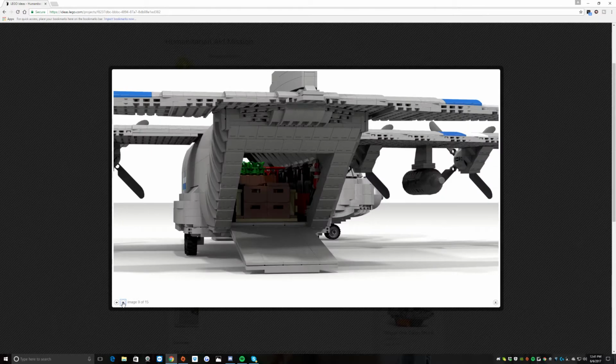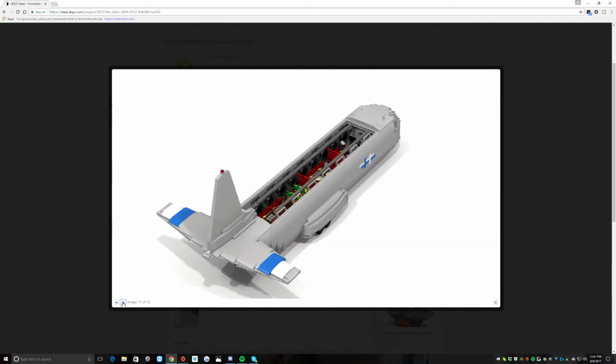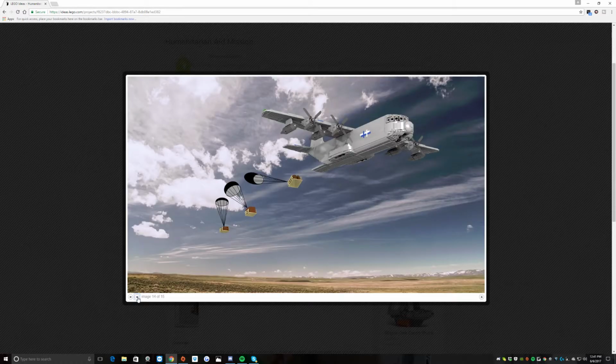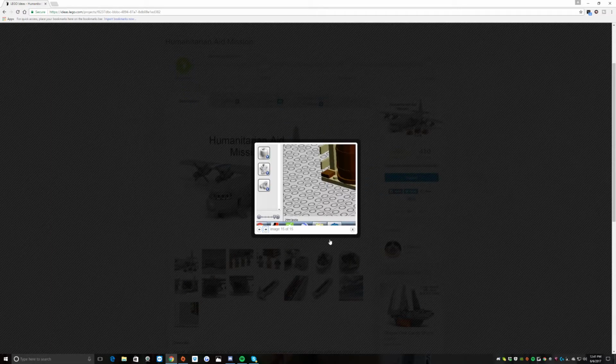In the back here, the gate does open up and down, which is really cool, and definitely cool functionality to it. Here are just some other angles of the plane inside and out. I think this would be really cool. Here's some little art that the creator made of the plane, parachuting the food and the supplies out to the people down below, which is really cool. Kind of cheesy, but I think it adds to that next level of awesomeness.